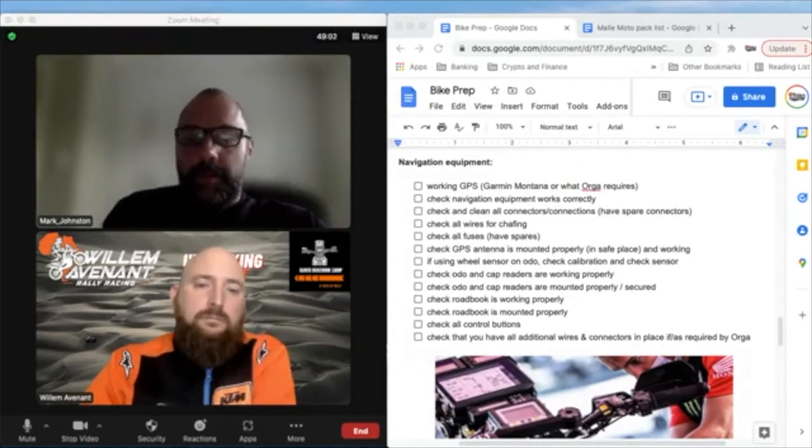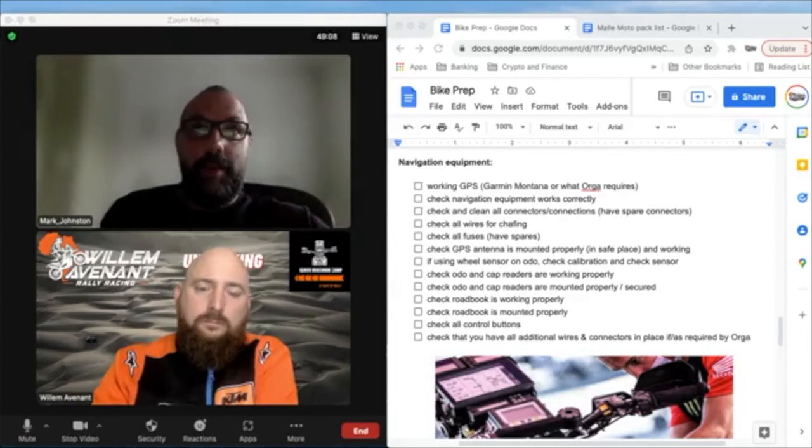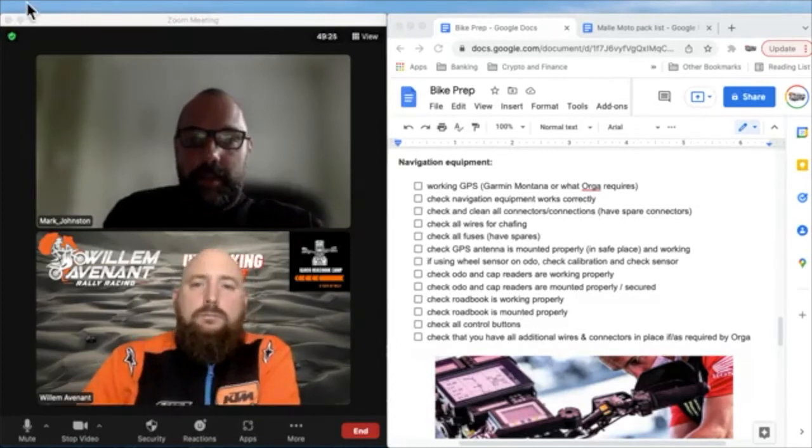If you want a proven, tested, known entity, in my mind there's no other choice than Michelin Desert Race tires, front and rear, with the Michelin Rally mousses. These are an M02 for the rear and an M60 for the front. That's your tried and tested.